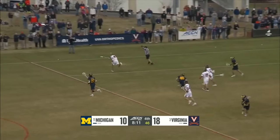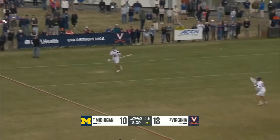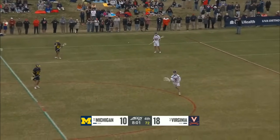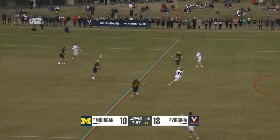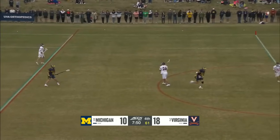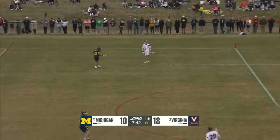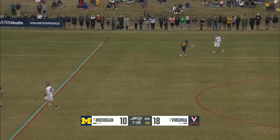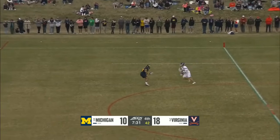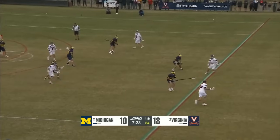Cohen will let fly. Doesn't get through traffic. And the race to the ball won by Schroeder. Virginia's ball. Schroeder's had a big day, 49 in white in terms of ground balls, caused turnovers. Virginia led by 7 at the half. They've extended that lead here in the second. Colesy will look to dodge. Comes near side to Schutz.